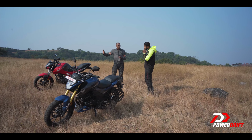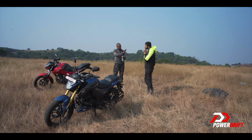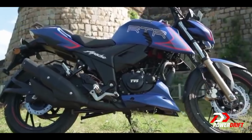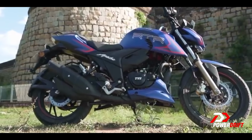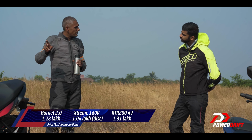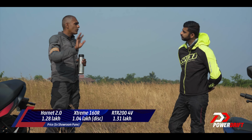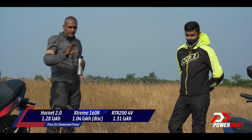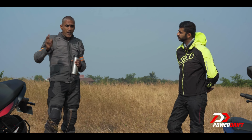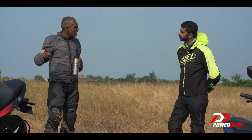Forget the Xtreme 160R for a minute. Okay, you're right. But we replaced this motorcycle with the RTR 200 4V, the new one. Now, the difference between the two motorcycles becomes 3,000 rupees in price. Adjustable suspension on the front, which I'd rather have than USDs, although I agree, USDs are cooler, right? Equipment-wise, they're almost the same in terms of the LCD LED balance, right? But standard Bluetooth on the RTR.